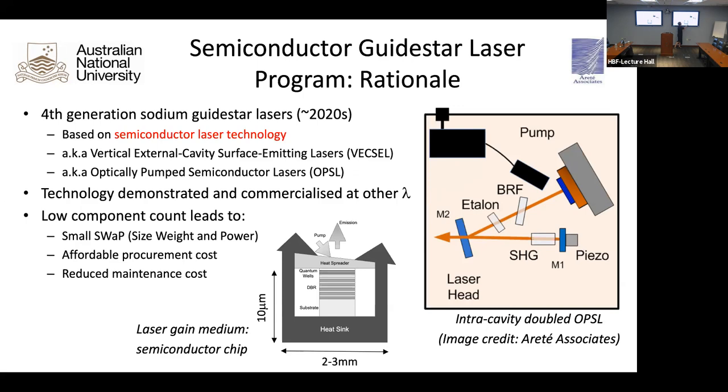And so to narrow down the bandwidth of the laser emitter down to just one mode of the cavity, we have a birefringent filter and an etalon. And in this arm of the cavity, we're doubling the wavelength, which is 1178, emitted by the chip, to 589 with an LBO crystal. So those of you who've heard about VCSEL systems or OPSL systems, that's the same thing. We're really talking about semiconductor technology here.